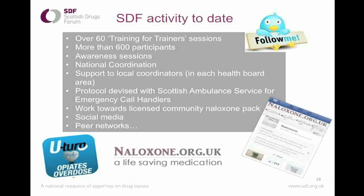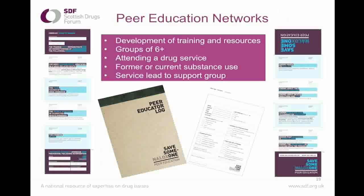This was originally my focus when I started at Scottish Drugs Forum. There was the development of all the training and resources around this programme. The criteria for people to be involved was that there were groups of 6 people or more who were currently attending a drug service with a history of or current substance use. There also needs to be a service lead prepared to support the group in their activities.